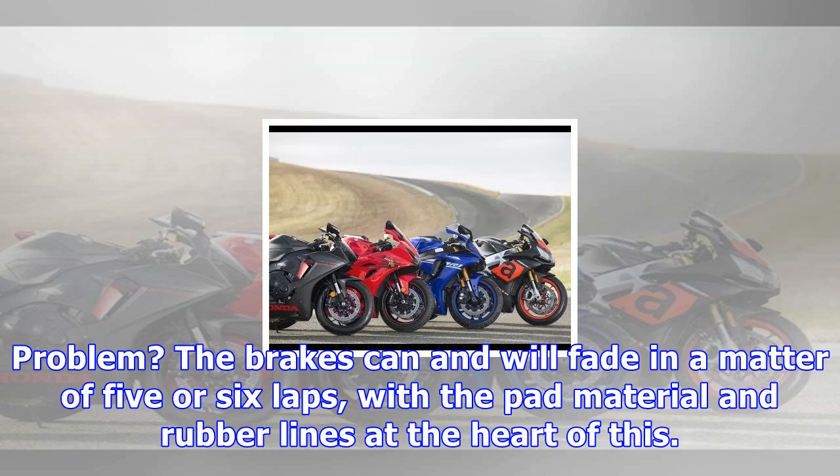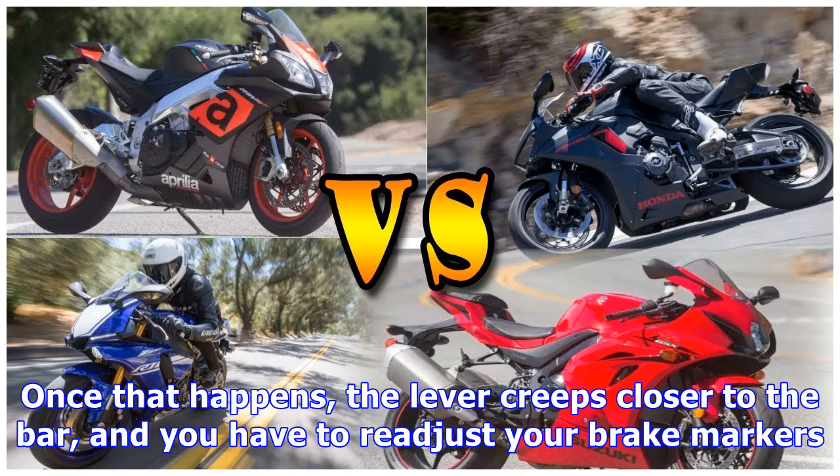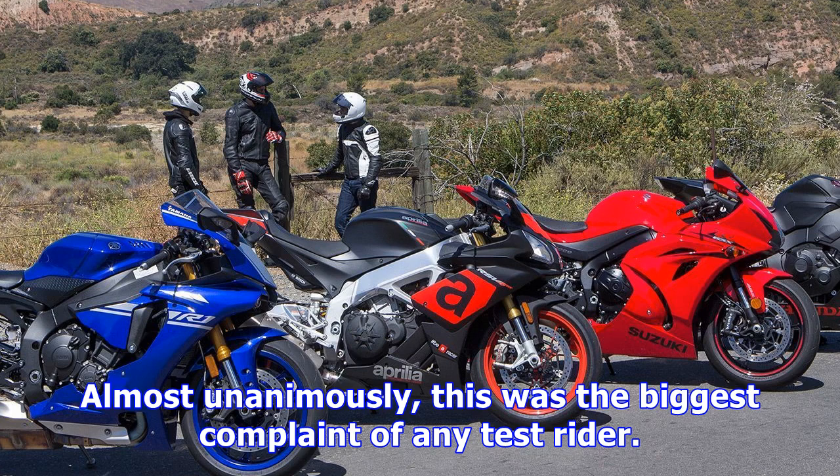The best word to describe the Suzuki is user-friendly. The brakes don't have a strong initial bite like on the R1, but there's enough braking power to get all 155 horsepower measured on the Cycle World dyno slowed down in a controlled manner. Problem: the brakes can and will fade in a matter of 5 or 6 laps, with the pad material and rubber lines at the heart of this.